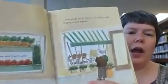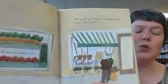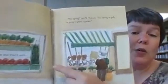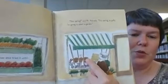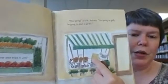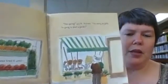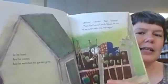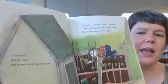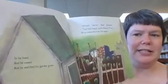But he never once tried until this spring, said Mr. McGreely. This spring, by golly, I'm going to plant a garden. And you can see he went to the local store and he bought some supplies, some pots to plant his vegetables and flowers in, some seed and soil, a watering can, a rake, a shovel, and a hoe. So he hoed and he sowed and he watched his garden grow. Lettuce, carrots, peas, tomatoes, yummy, yummy, yummy, said Mr. McGreely. I'm gonna fill my tummy with crisp, fresh veggies.